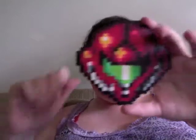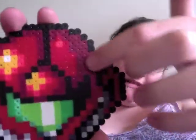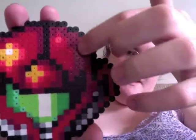So first, I have a Samus helmet from Metroid, and as I said before, these are perler beads. So up close, you can see that they're made out of the beads, and they're all melted together. And then when you look far away, then you can see all the lovely shading.